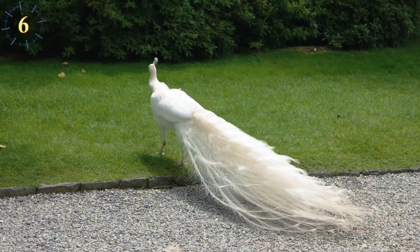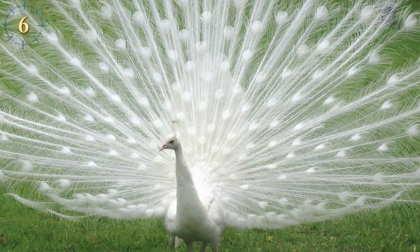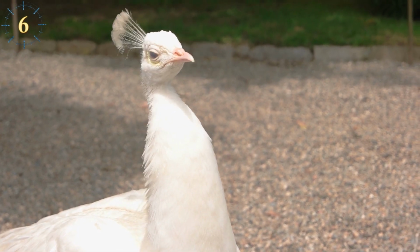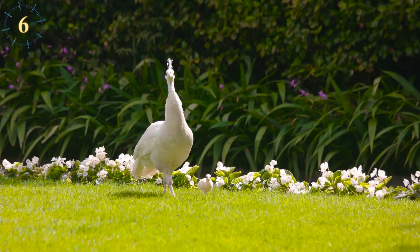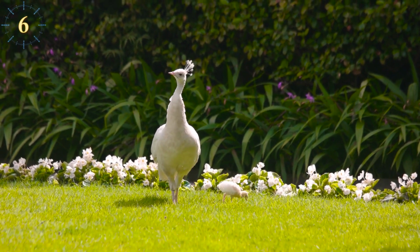There are two types of peacocks that are not albinos. Peacocks with leucism, partial loss of pigmentation or color, are not albinos. They still have blue eyes but have colored skin. If a white male breeds with a white female, all of their chicks will be white. They are a variety of Indian blue peacock that can be seen around Southeast Asia.